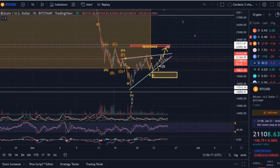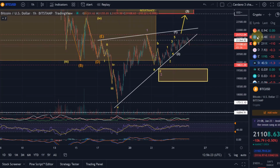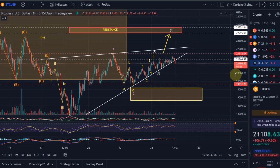Yeah, so Bitcoin has broken out of this ascending wedge to the downside. It has broken the ascending trend line here just now. So that rather indicates at least a stop in the uptrend. Bitcoin has failed to break above these key resistance levels that I indicated in the previous video.